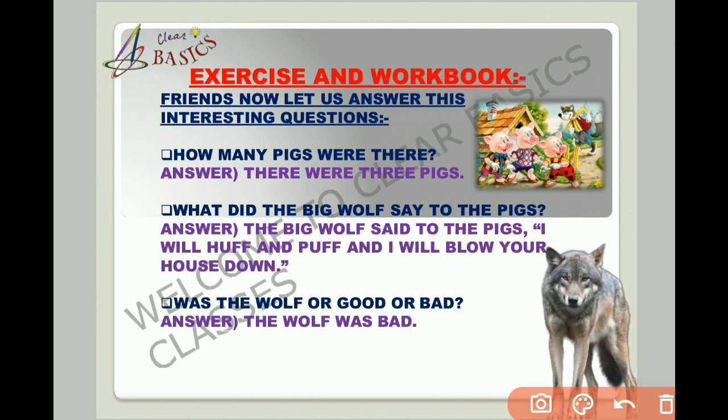Now let us answer these interesting questions. The first question is, how many pigs are there? Friends, try to remember the answer. Okay, let me help you out now, friends. Count with me. 1, 2, 3. Yes, there are 3 little pigs. Sonu, Monu and Golu.